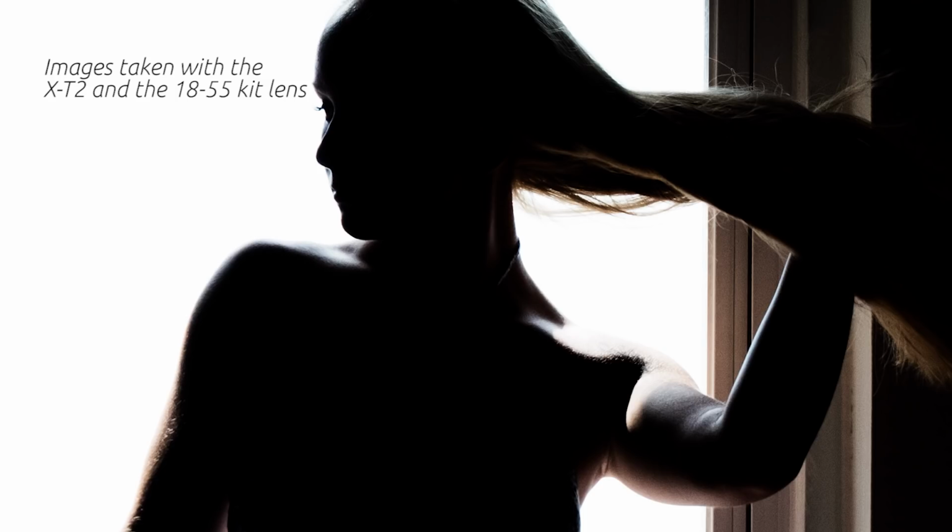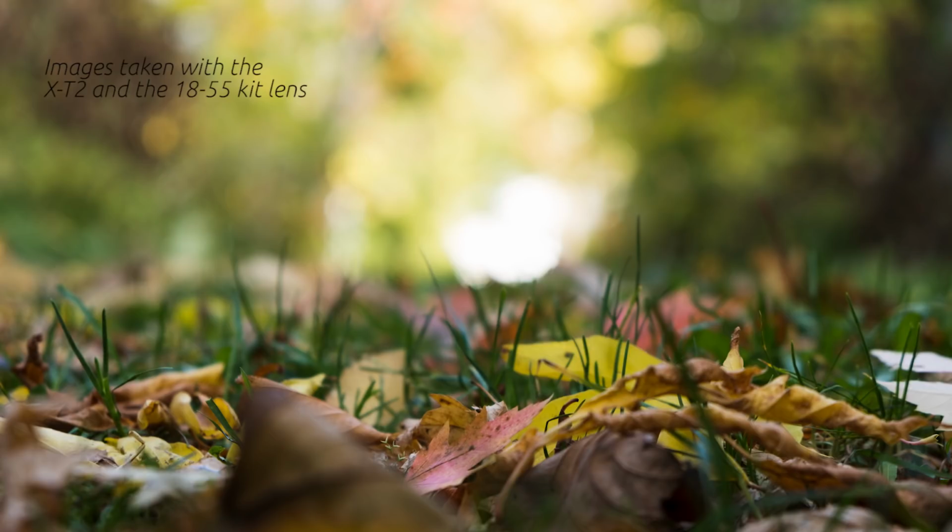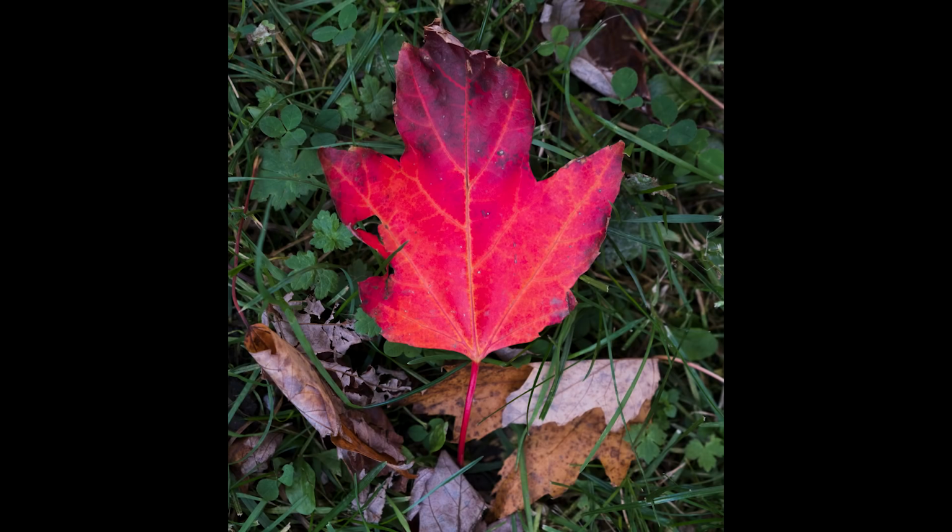The kit lens is the 18 to 55, which I declared a while back as the best kit lens of any camera manufacturer out there. I believe it is tack sharp, super tack sharp. For a kit lens, it definitely is worth the buy.